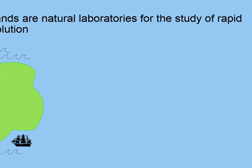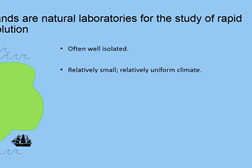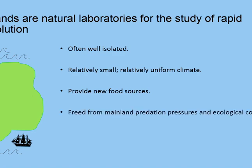Islands can serve as natural laboratories for the study of rapid evolution, because islands possess ecological characteristics that promote the evolution of a suite of traits that have evolved in a wide array of taxa. These ecological features include the fact that they're often well isolated, relatively small and therefore have a relatively uniform climate. Also, organisms that colonize islands are often presented with new food sources. Additionally, island colonizing organisms are freed from mainland predation pressures as well as ecological competitors.